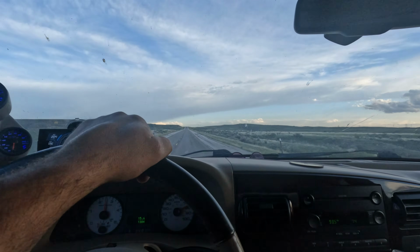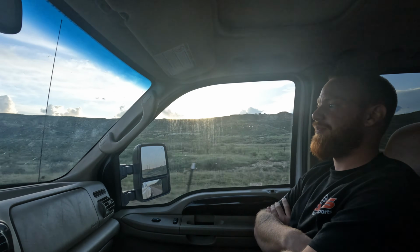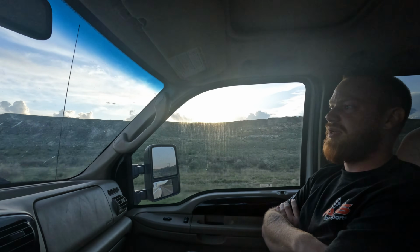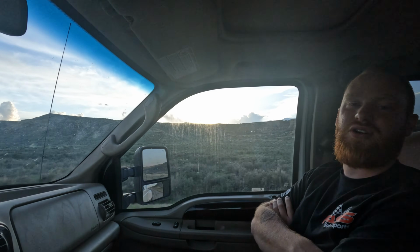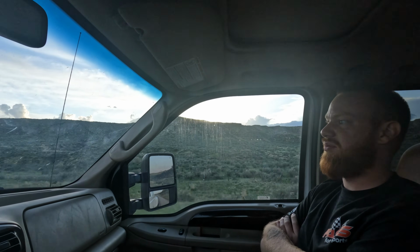Wyoming 387 is the road we're on, and I do not recommend driving this. So just so you guys know, I'm not drunk. The camera's not falling around. This is just what running in an '05 truck looks like, on Highway 387, on a road to Casper, Wyoming.